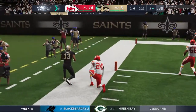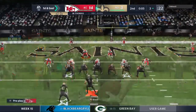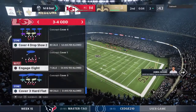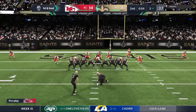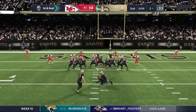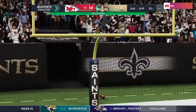And stopped a few yards shy of the goal line at the 3. 19 yards on the pickup there, and now they'll have it first and goal. And with just 4 seconds left in this first half, a timeout call. So with 4 seconds to go in the half, here's the field goal unit onto the field. From the left hash, a chip shot here. And Lutz puts this one through.